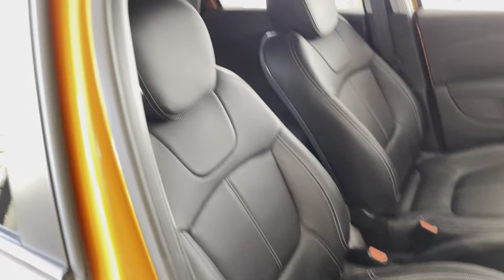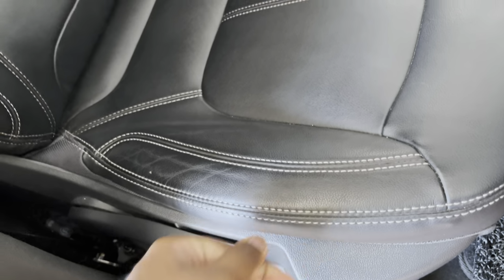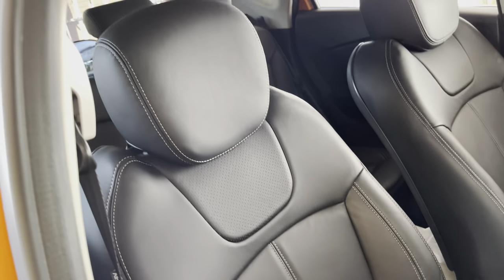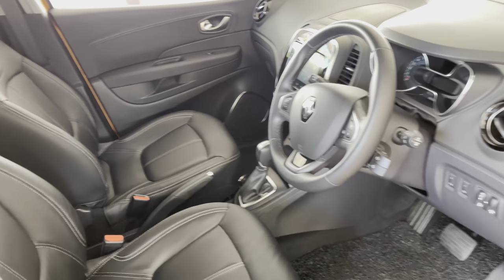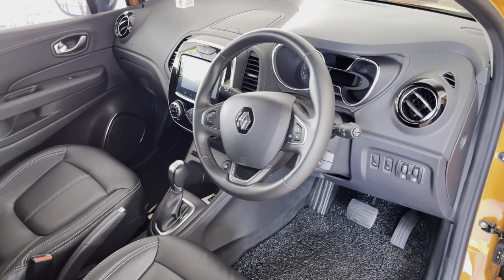So the seats in this Renault Captur are upholstered in very nice black leather, as you can see. They feel very plush and smooth to the touch, and you get this contrast stitching right here as well. And yeah, overall the seats themselves do look very nice and comfortable to sit on. You get adjustable headrest as well. And yeah, overall it looks very nice. The interior is amazing as well.